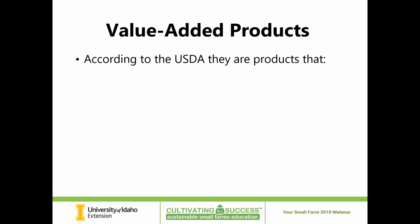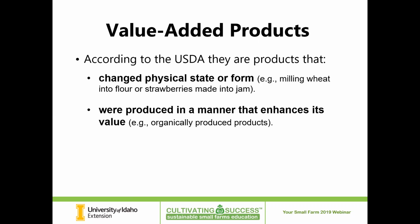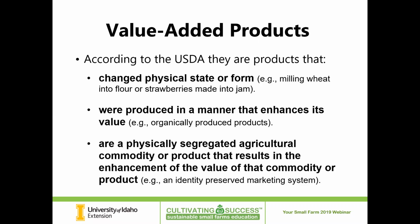So according to the USDA, they define value-added products as products that change their physical state or form. So one example is taking milling wheat and making that into flour, or turning strawberries into a jam or jelly. There are also products that were produced in a manner that enhances its value. So this could be certified organic products or biodynamic products. And then they are also defined as products that are physically segregated agricultural commodity or product that results in enhancement of the value of that commodity or product, like an identity preserved marketing system.